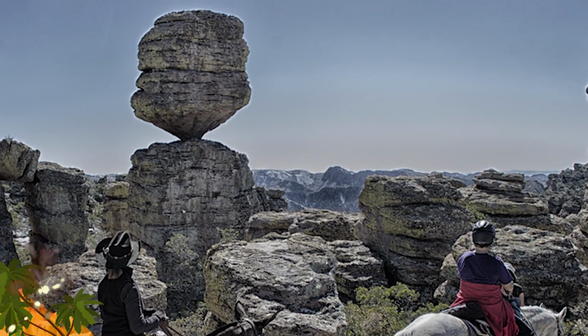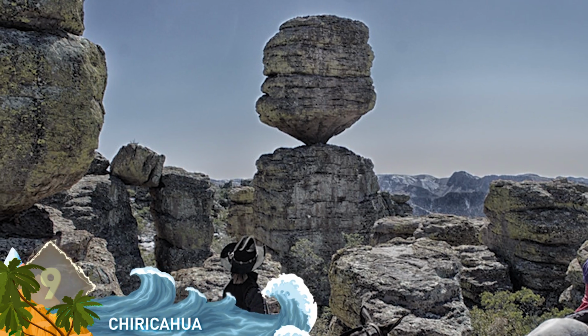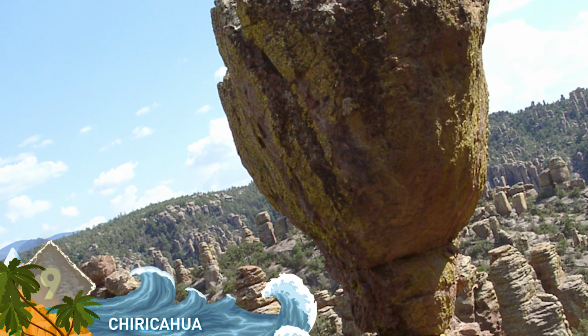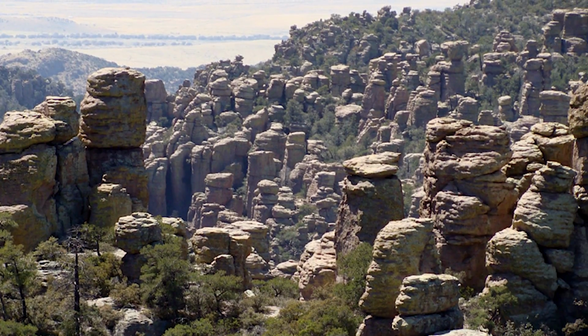Number 9. Chiricahua National Monument. Located in southeast Arizona, it's known for having a vast array of amazing land formations, such as the one called the Big Balanced Rock, which looks like it could tip over at any time. Some of the rock formations can rise several hundred feet in the air.